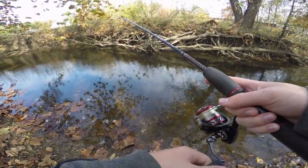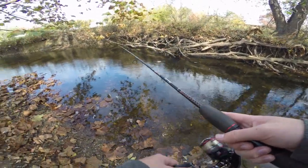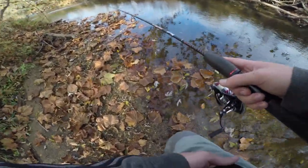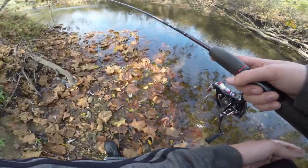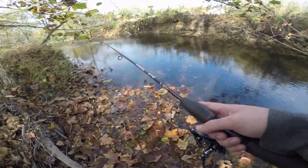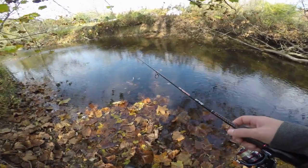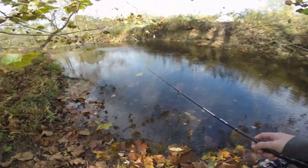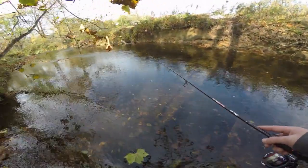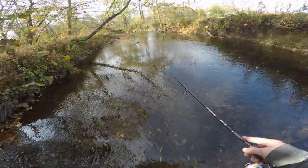The water's pretty low and clear right now, so whatever fish are in here, which is most likely going to be fall fish, stuff like that, your more temperate species and not necessarily your warm water species, because the water is dropping in temperature by the day, getting ready for winter. So most likely going to be a mix of fall fish and stuff like that.